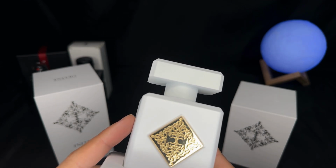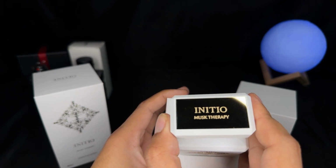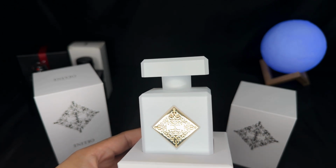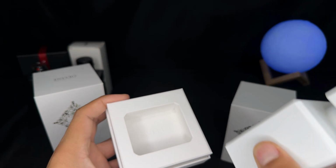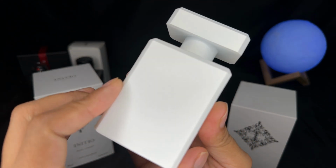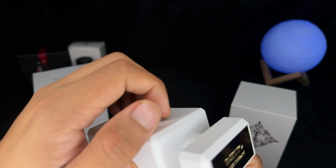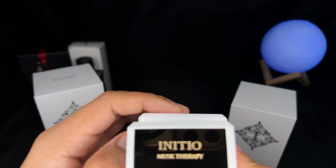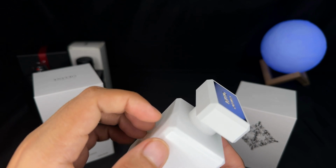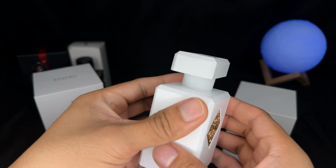Again, super in awe by the presentation. These bottles just scream quality. The bottle almost feels like it's made out of ceramic or something. And at the bottom we have Initio embossed again. It's matte white, almost ceramic, or I don't know, it might be ceramic. And then we have gold plated, very reflective. This has got to be like my top 3 bottle design. It's just so nice.